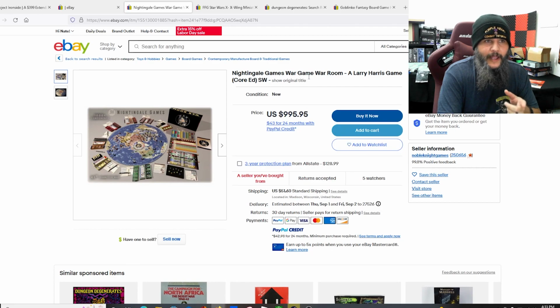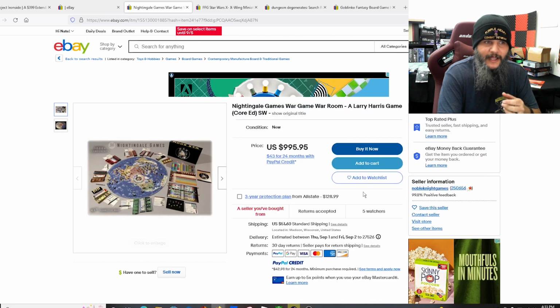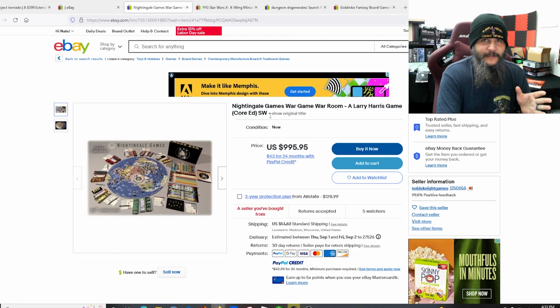The war game War Room. All right. I covered this when they did the second edition Kickstarter of this game. It looks really good. $200 for the Kickstarter. Even if you doubled it, that's $400. They're trying to charge $1,000. And regardless if it's shrink wrap, this is just the core edition. This is just the first edition of the game. It is not worth $1,000.